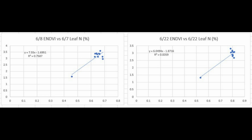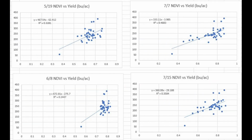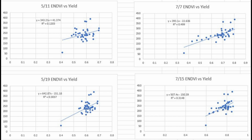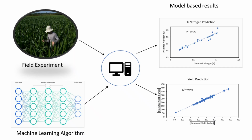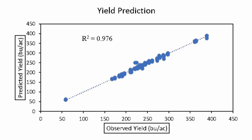Using simple scatter plots in Excel, we found that there was some correlation between the higher index values and higher yields, or the index values and the leaf nitrogen, but no index was a perfect predictor on its own, and there was still a substantial possibility for error. To combat this, we used machine learning to combine all the different index values and the datasets from each date to develop a unique algorithm which was far more accurate at predicting than any of the indexes alone.